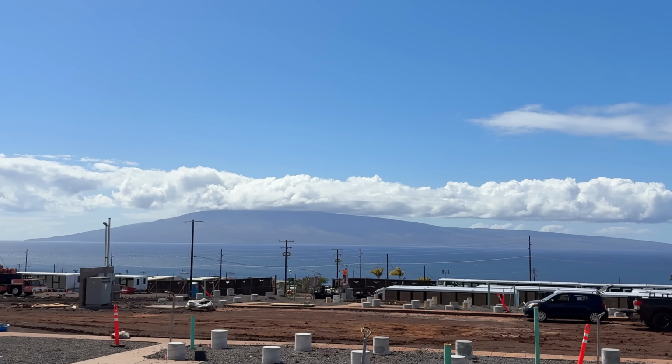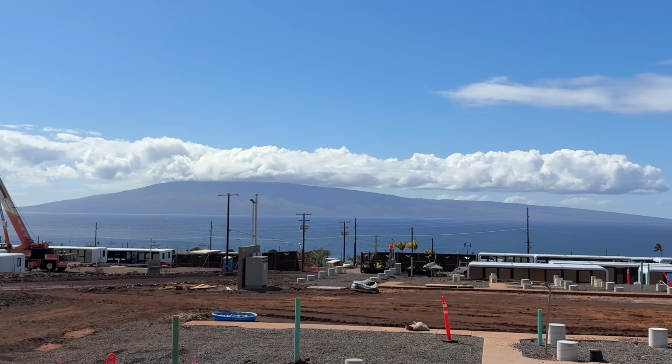All right, I'm here with Forrest, the co-founder of NanoNest. We've been looking around the project here in Lahaina, and you're a fairly new company, and this is a big deal. So yeah, I'm kind of curious how you got into this.